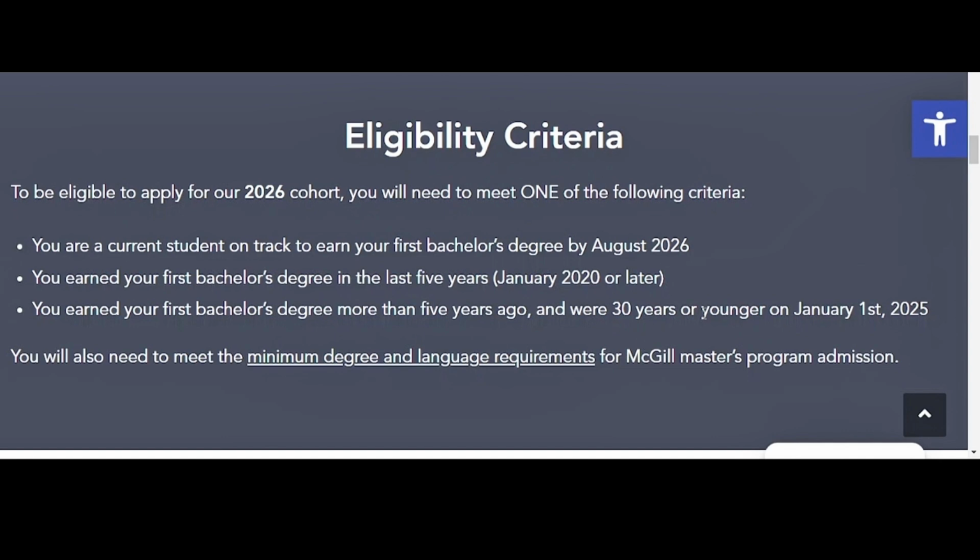And you were 30 years or younger on January 1st 2025. So basically, when you earned your bachelor's degree more than 5 years ago, you were not up to 30 years. You only became 30 on January 1st or younger. So that's what that literally means. So more than 5 years ago you are eligible, but only if you were less than 30 years more than 5 years ago. So if you do meet one of these criteria, then you are eligible to apply for the scholarship.